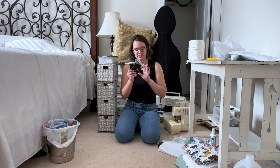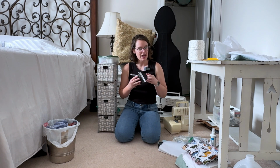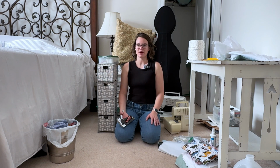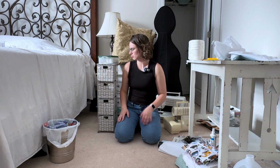Oh man, this is a big staple gun. And do I keep it and potentially never use it again? Or do I let it go and then potentially need it and have to buy a new one? I know. If it fits, I keep it. If it doesn't fit, I won't. There.